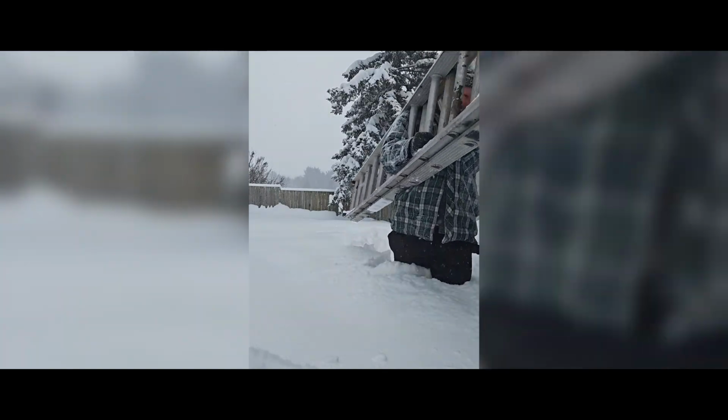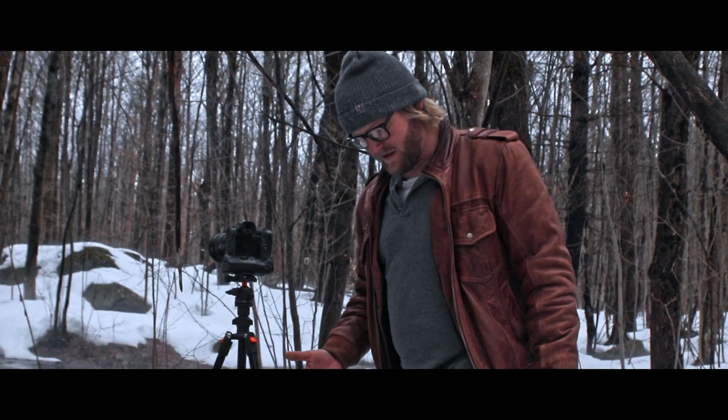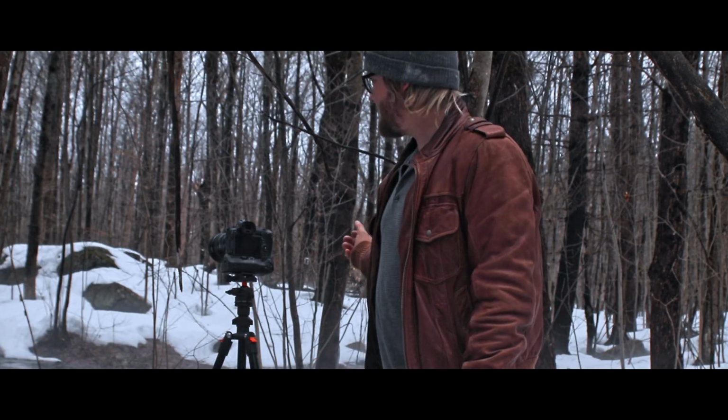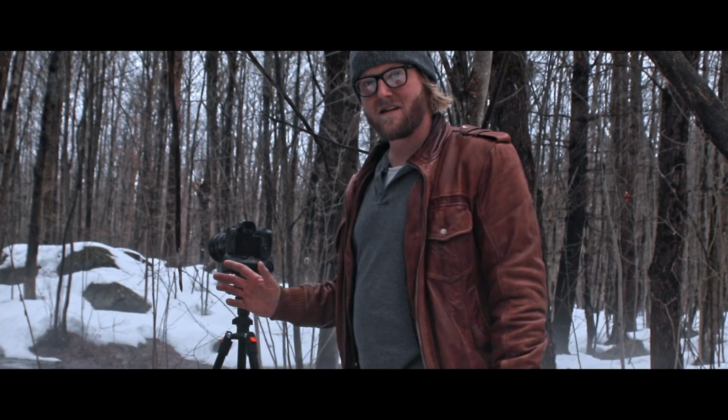So all that 4 feet of snow is just melting and it's coming down, and we're down to like 4 inches of snow. That's about it. So it's just melted and flooded everywhere, but it's also really, really foggy.